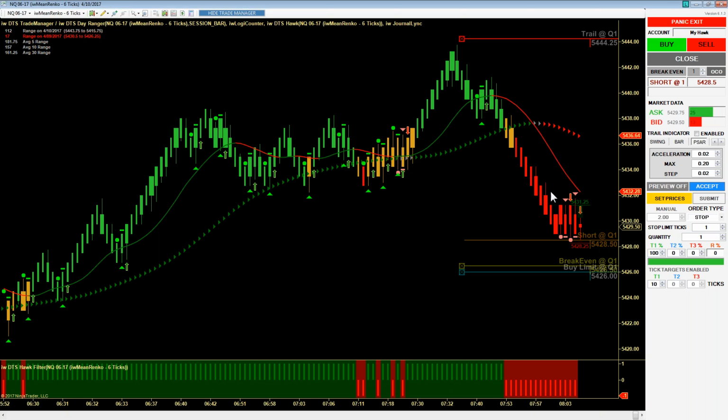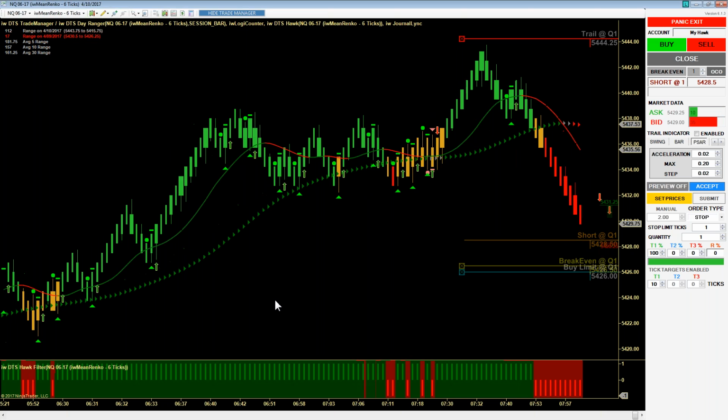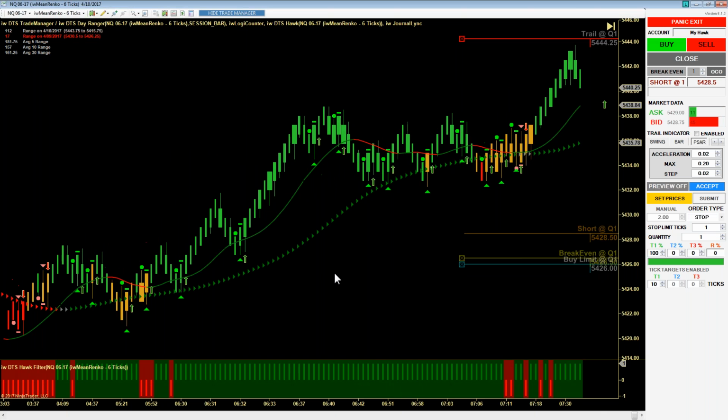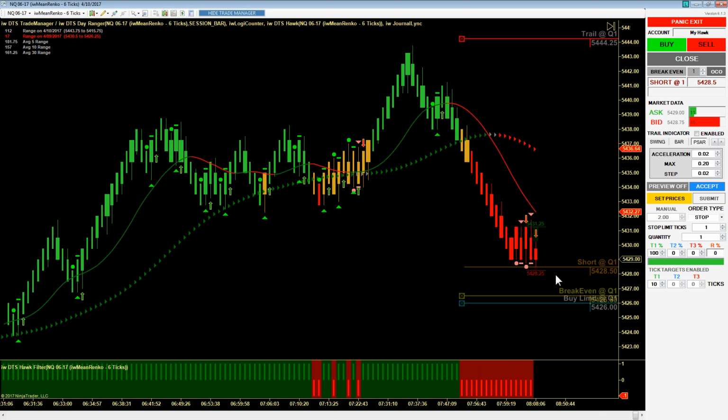Here, for instance, on the first micro-macro cross signal in the hawk, and Daniel's asking about that, the first micro-macro cross is the first in-sync signal after the micro line, that's a thin one, and the macro line, that's a thick one, cross over on your hawk. It's a very high probability signal. You can see here was a first micro-macro cross to the upside. Here now, a first micro-macro cross to the short side.